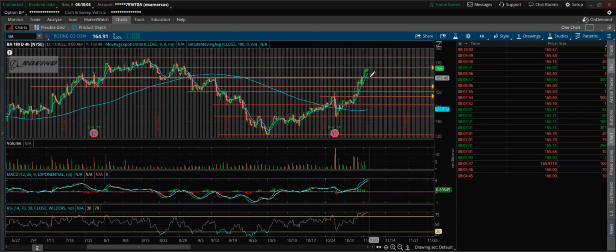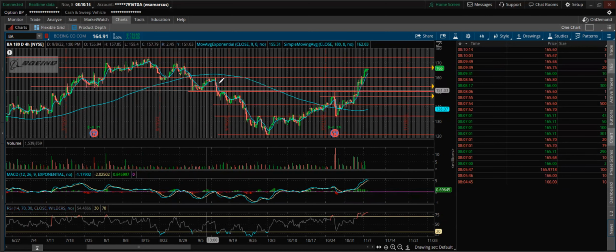So once that is violated, you could possibly look for a short position around 160, which was a previous resistance before. So watch for that 160 break, and then we could start basically pulling down towards 153. And that should be a good trade right there. And it could possibly even go lower. So let's see what overall happens with Boeing. Keep this one on watch.